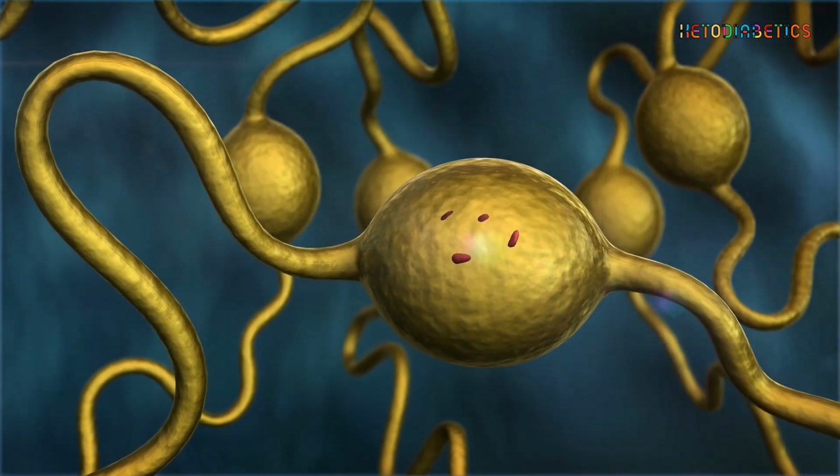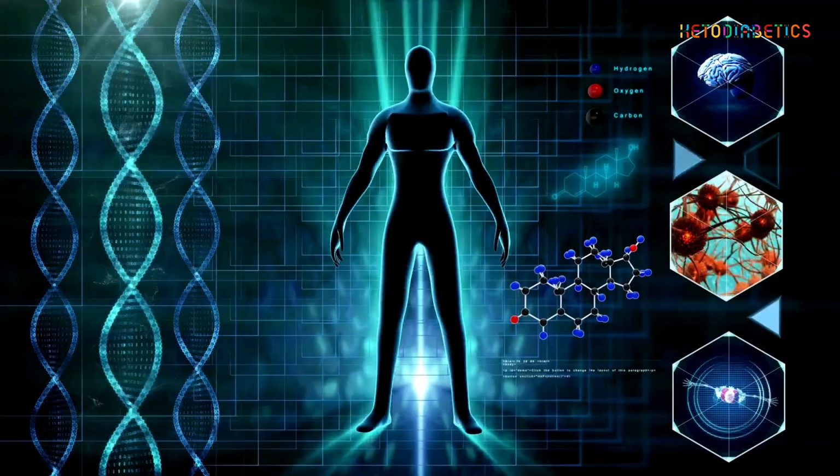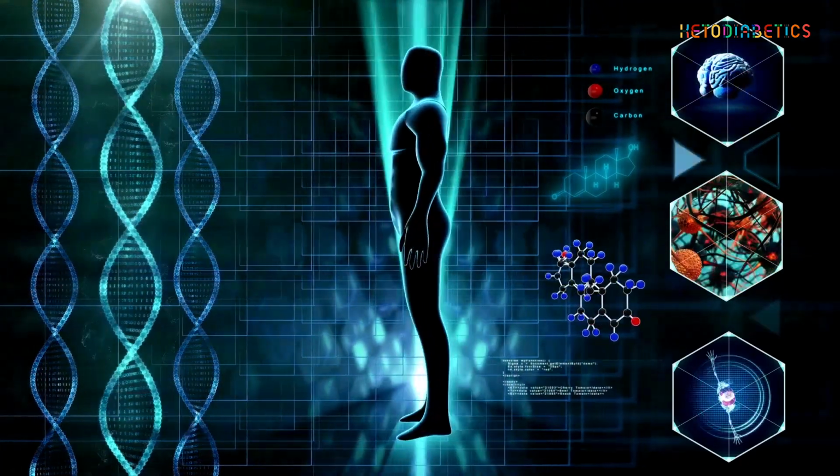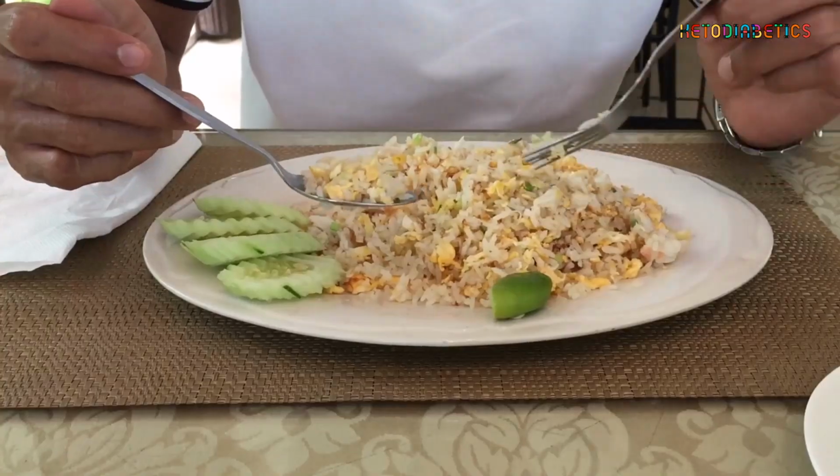When you eat a lot of protein, your body makes more of the hormone that makes you feel full, in addition to boosting your metabolism and helping you keep your muscle mass while dieting. Protein is an essential nutrient.